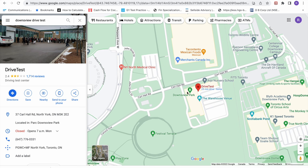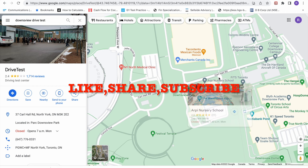So this is your drive test center, right? So that's the Downsview Park, 37 Carl Road. If you see in the image, that's the entrance. You will go inside, register yourself, and you will wait at the parking lot. So you will take this route, right? And you will take a left at Carl. And once you're in Carl Hall Road, you're going to go straight. It's a 30 zone. You're going to go straight.